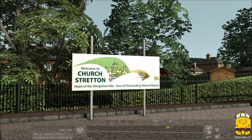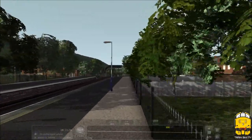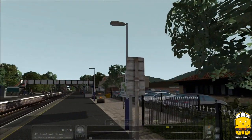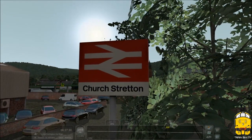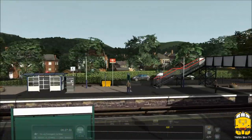Church Stretton, in the heart of the Shropshire Hills, area of outstanding natural beauty. I like these signs. These signs are a little bit different. Very bespoke. I'll put the actual station names on the BR post signs. A lot of routes sometimes just have a blank post.